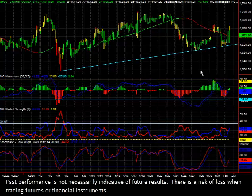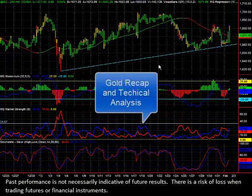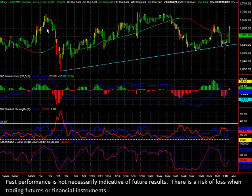We have seen some wild swings here recently in gold, but what really has been working better than anything else has been the combination of trend lines and value. Let me tell you exactly what I'm talking about here. Back in the early part of the year, we saw a very aggressive sell-off from right around the 1700 level all the way down to right around the 1630 level in gold. Just a very sharp sell-off here.